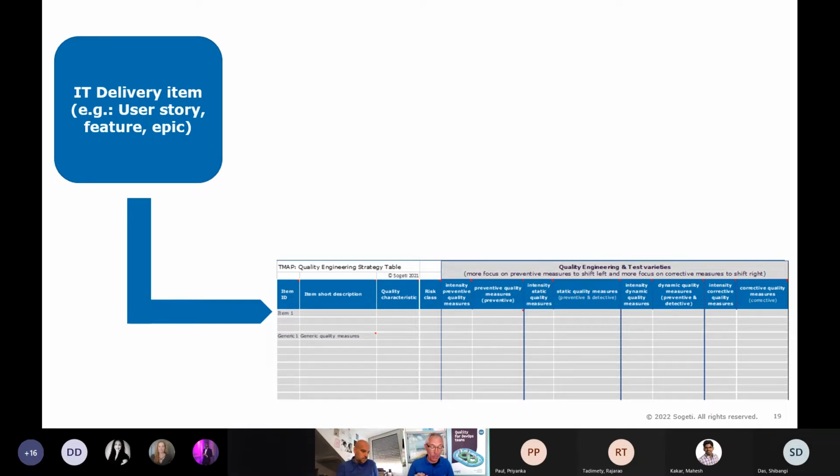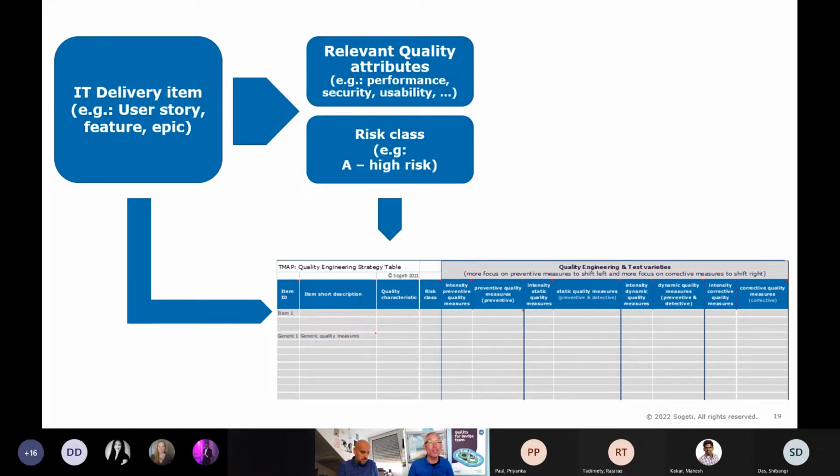So at the start of the table, we show the IT delivery items like user stories, features, epics, whatever. And for these IT delivery items, we will determine the relevant quality attributes. We talked about it before. Things like functionality, performance, security, usability, maintainability, etc. And for each combination of IT delivery item and quality attribute, we determine the risk class.